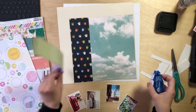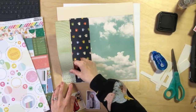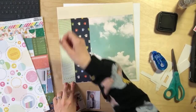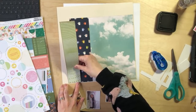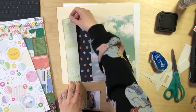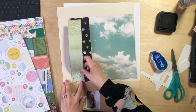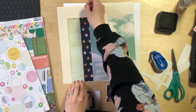That one going there. And this one over here. Oh, hold on. 11. Ignore me. Move that in. I don't really want these to be completely even, so I'm going to make the mug strip a little bit narrower. There we go.